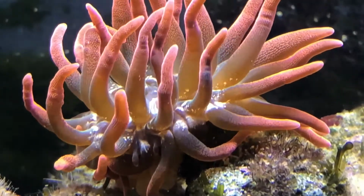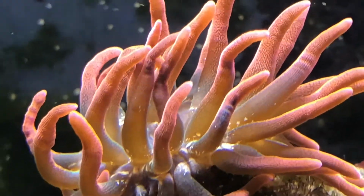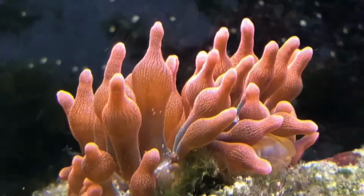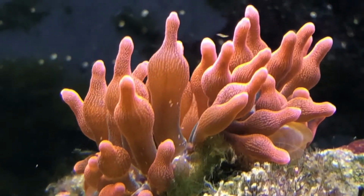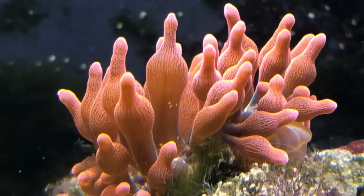Now, a couple of hours after that footage, I decided to start feeding the anemone because he just looked hungry. So I thought I'll give it a few reefroids, maybe a bit of polyp powder from Platinum Corals. And this was the result of me feeding it. It started bubbling up really fantastically and I just can't stop watching it.